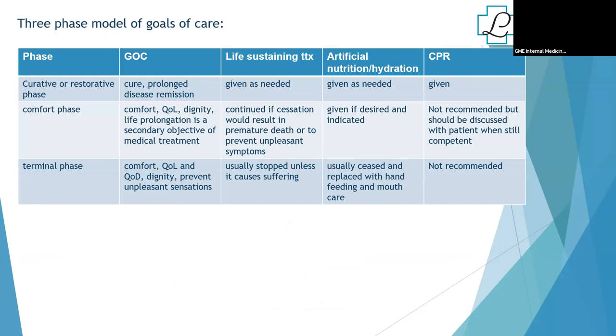When we're discussing the goals of care, this is not a one-time conversation with the patient and the family. It needs to be updated any time there is a progression in the disease or a change in the prognosis. For example, the goals of care conversation early in the disease, when this phase could be restorative, is not the same. The goals at this point are directed not toward cure, because it cannot be cured, but maybe to prolong the disease remission and try to keep the patient at a stable level of functioning. At this point, life-sustaining treatment, artificial nutrition and hydration, or CPR are given as needed.